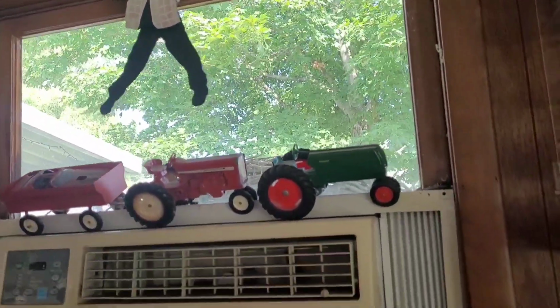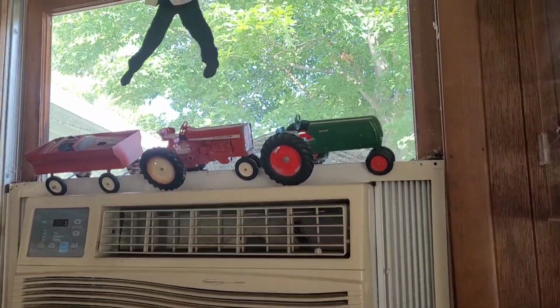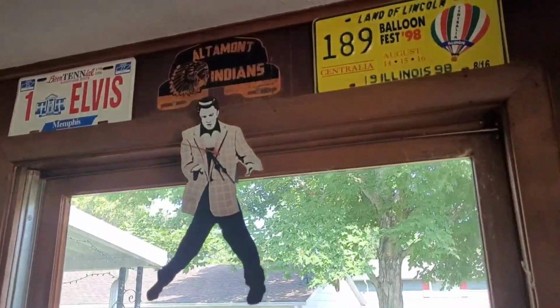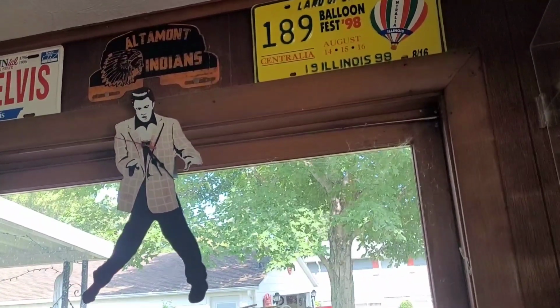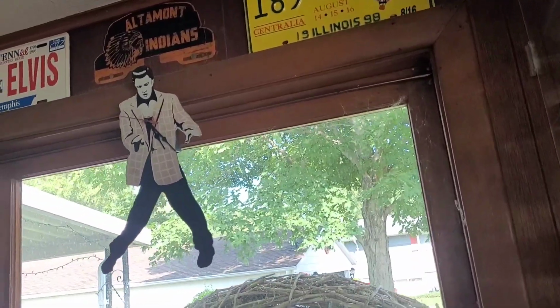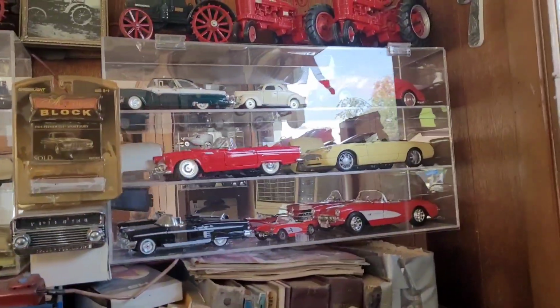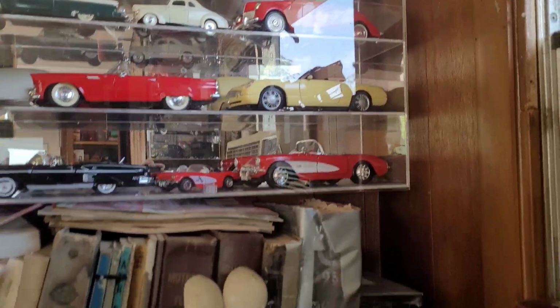And I got an old plaque they had for Almont Indians put on license plates. Oh, yeah. On Indian motorcycles. I bet that's something that's somewhat original that somebody would probably like. Yeah, I don't know if that was even on the Chrysler.